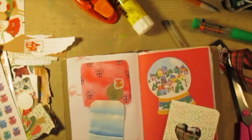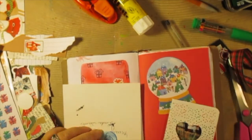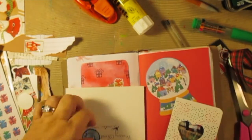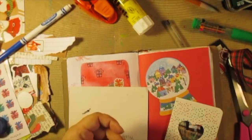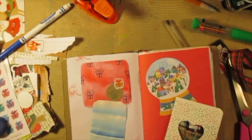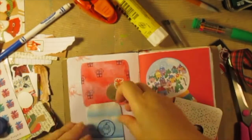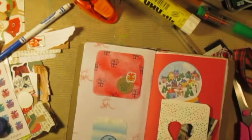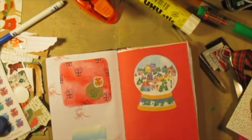And I have that tiny little blue piece of paper, and I am cutting out the little owl that I stamped and giving him a blue border, and then I'm going to put him on top of the blue paper just for some dimension and some layer, and call that done. And leave that red showing through of the reindeers so that that adds kind of to it.